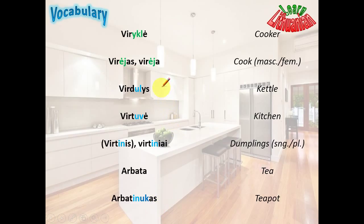But if the teapot or the tea kettle, I don't know how to call it more correctly, if the kettle, the thing for boiling water, has only a plug, you plug it in and it uses electricity to boil water, it's virdulys.